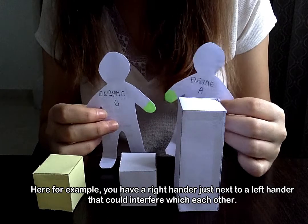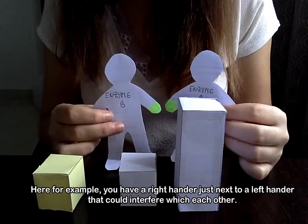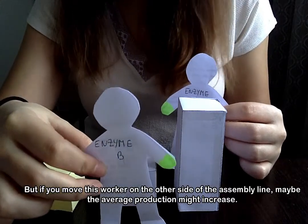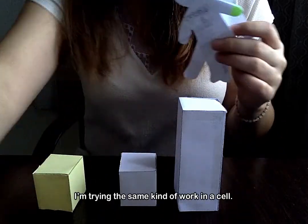Here, for example, you have a right-hander just next to a left-hander that could interfere with each other. But if you move this worker to the other side of the assembly line, then maybe the average production might increase. Well, I'm trying the same kind of work in the cell.